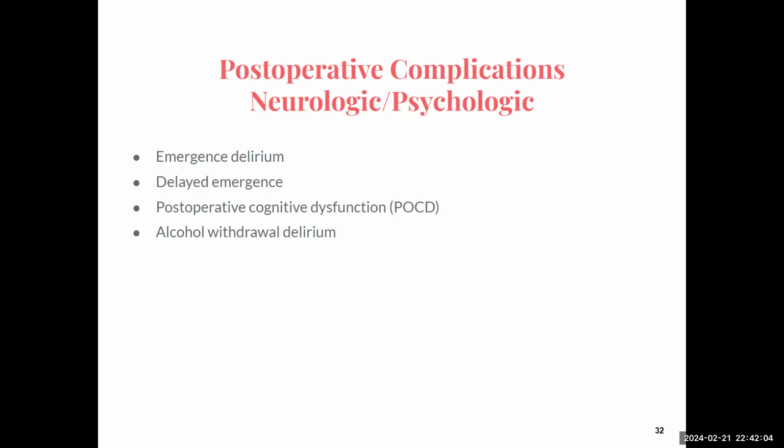Looking at the neurologic and psychologic complications, so emergence delirium, where they're coming out of the anesthesia and they really don't know what's going on. That can sometimes be slightly combative or more than slightly combative. Sometimes it doesn't happen right away. Sometimes there's a delayed response. So you're always kind of keeping that in the back of your mind.